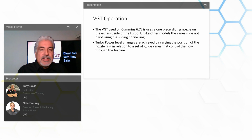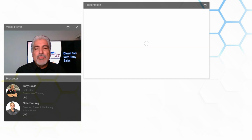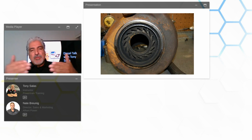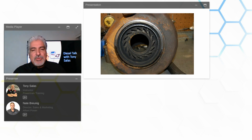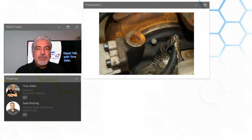But as I skip slides here, you see the actual turbo itself. This is one we took apart years ago. But you can see they're not really vanes. They're more like windows, I like to call them, that actually close a passage to restrict the passage that creates a pressure to the vanes, so therefore it spins faster or slower.